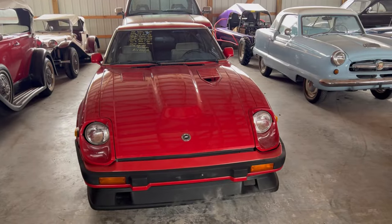Okay, guys, hey, I found another one. Except this time it's an import. It was a very popular import. I mean, these were must-have back in the day. It's a 1983 Datsun 280Z with a straight six, five speed. And it's sitting here at Country Classic Cars. Let's take a look at it.